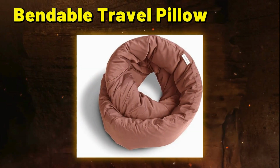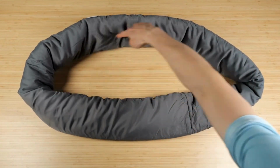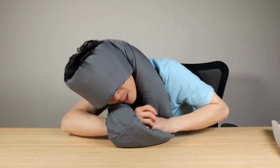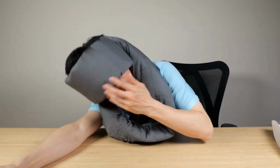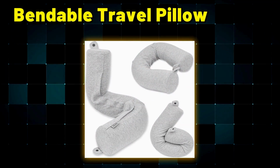15th, infinity travel pillow. Traditional neck pillows are bulky, awkward, and often don't offer the right support. Enter the infinity travel pillow, an innovative wraparound design that adjusts to your needs. You can twist it, loop it, or fold it in countless ways to support your neck, chin, or side as you rest.